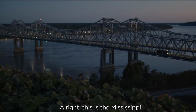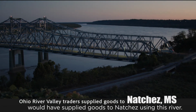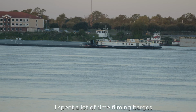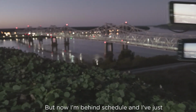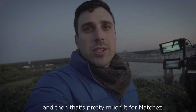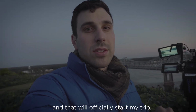Alright, this is the Mississippi. And many years ago, people from the Ohio Valley would have supplied goods to Natchez using this river. I spent a lot of time filming barges with the hope that they would be symbolic of old boats floating down the river. But now I'm behind schedule and I've just got to move on to the next thing. I have a few more things in town, and then that's pretty much it for Natchez. And then I'm going to milepost 0, and that will officially start my trip.